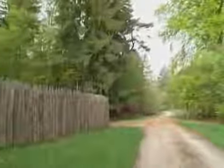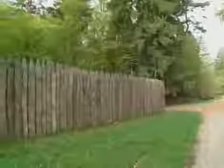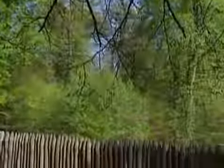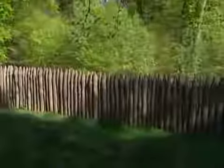Hadrian did not just draw lines on a map. He had very visible boundaries built on the frontiers. In Germany, it was a 9-foot wooden palisade, now partly reconstructed on site, which ran for 350 miles between the Rhine River and the Danube as a control line against German tribes.